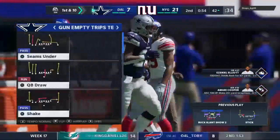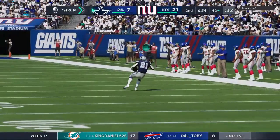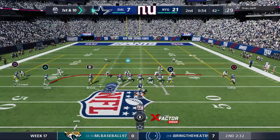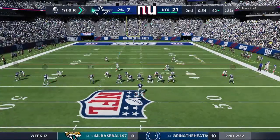Well, these guys have definitely been outplayed in the first half. I like their countenance. I like the way that they haven't panicked out there, the way they're carrying themselves. They're starting to move the ball. And what you have to do, maintain your poise and start to put together some drives.